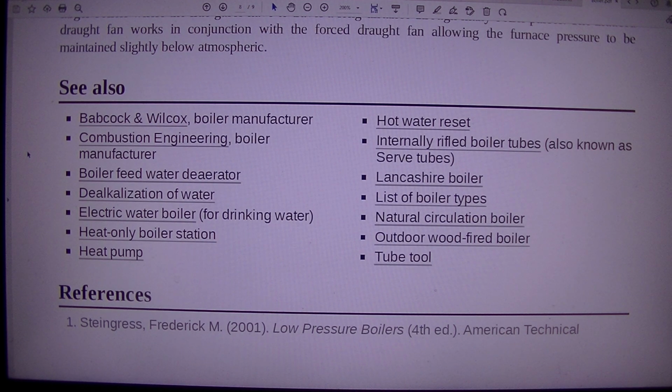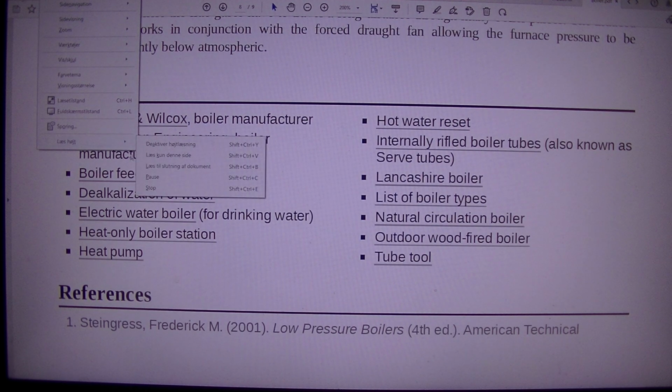Combustion engineering, boiler manufacturer. Boiler feed water deaerator. Dealkalization of water. Electric water boiler, for drinking water. Heat-only boiler station. Heat pump. Hot water reset. Internally rifled boiler tubes, also known as serve tubes. Lancashire boiler. List of boiler types. Natural circulation boiler. Outdoor wood-fired boiler. Tube tool. References.